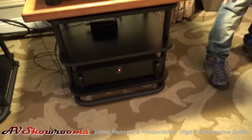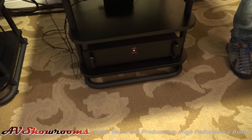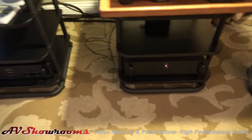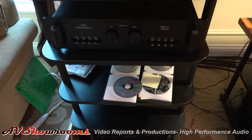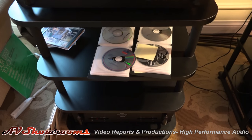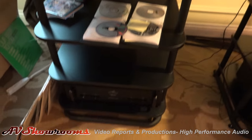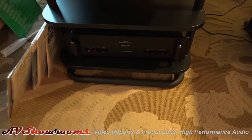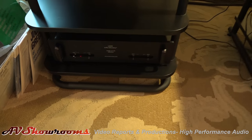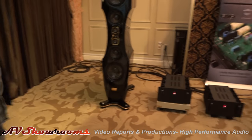Do we have the phonostage? We have the new LP 2.1, Lamm's phonostage. The preamp is the brand new L2.1. Digital's the EMM Labs, up here. Is this the power supply down here for the preamp? It is the power supply for the preamp. And then the stars of the show are over here. They are. These are the beautiful colors.